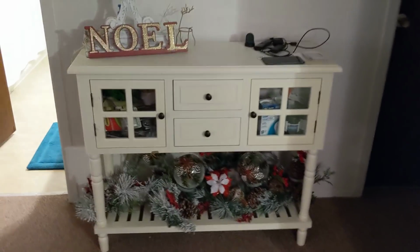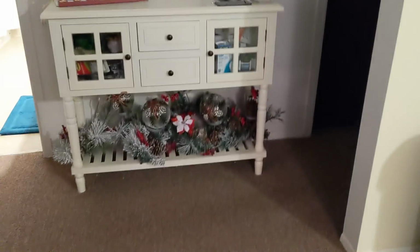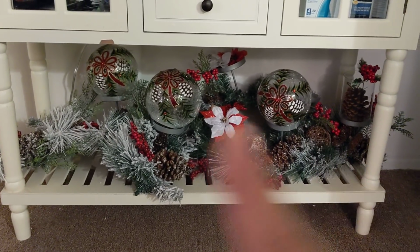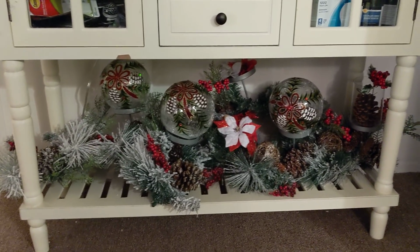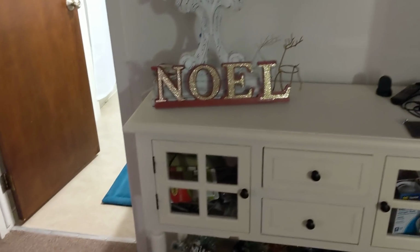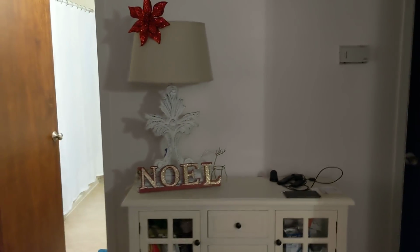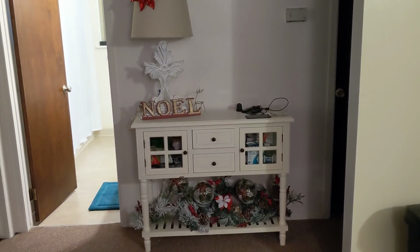Over here is the very first furniture piece I found in the dumpster, so that's from the trash. And underneath that I have all of those flocked centerpieces, which I love, super pretty, and these 3 balls that light up as well. Nice for the holidays. I like this underneath portion. Up here I just have the word Noel from the trash, of course, and this golden deer, and this poinsettia and the lamp all came from the trash as well. So let me back up, see if I can get it all in. Yeah, there we go. Super nice.